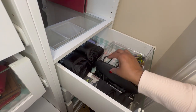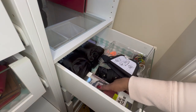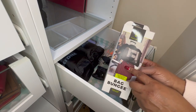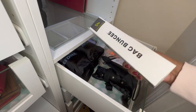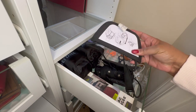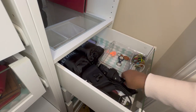And then we have, I call this a bag bungee, but it is this thing here. It allows you to clip another bag on top of your carry-on or on top of your suitcase so it doesn't fall over. We've only used it one time, and we've only used one of them. I got it from TJ Maxx, and you see it was only $7. So I keep it in here.